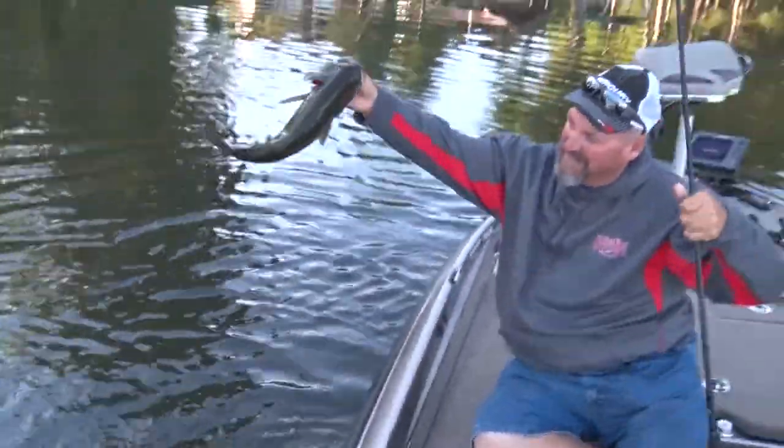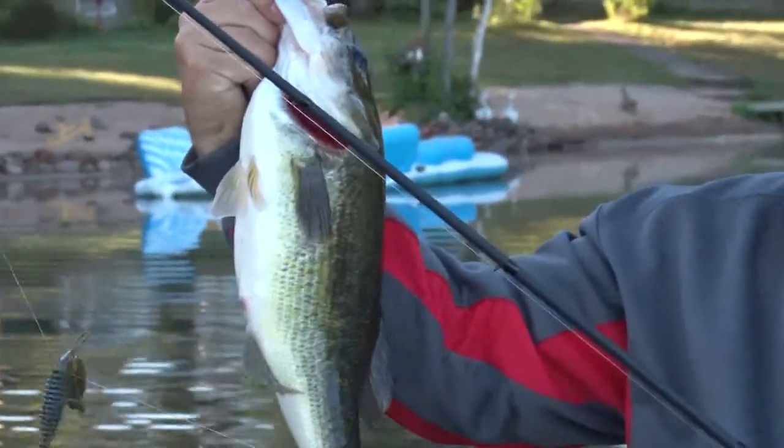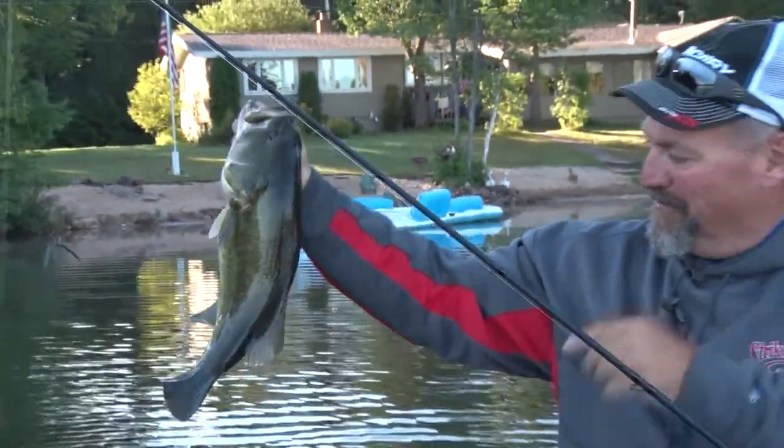There we go. That's what we came for. Yeah, that thing's huge. Yeah, it is. Right in the corner of the mouth, right where he belongs. Beautiful fish.